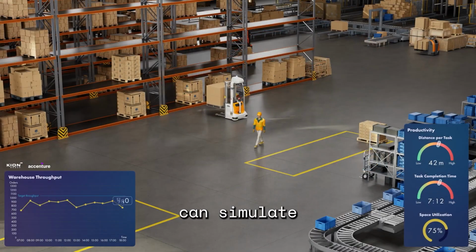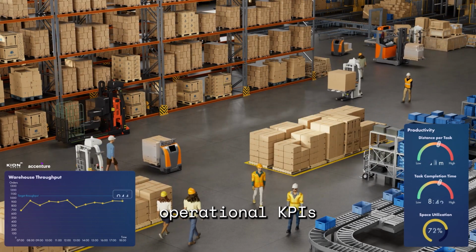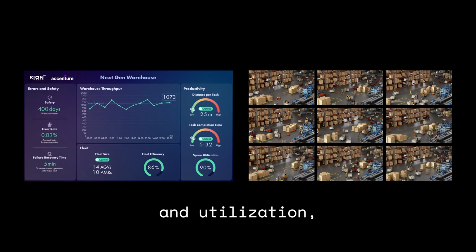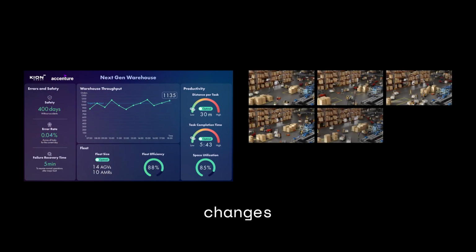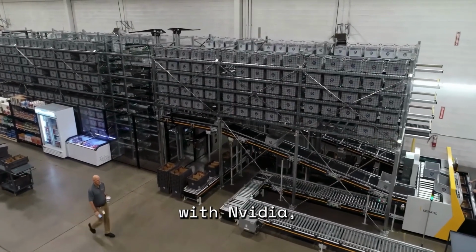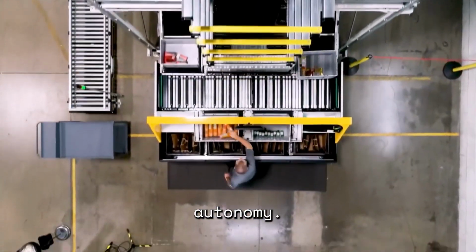Now, Kion can simulate infinite scenarios at scale while measuring operational KPIs, such as throughput, efficiency, and utilization, all before deploying changes to the physical warehouse. Together with NVIDIA, Kion and Accenture are reinventing industrial autonomy.